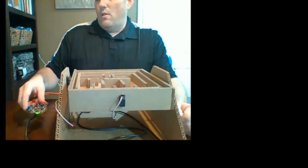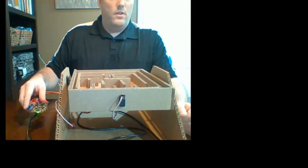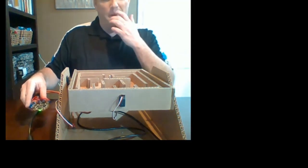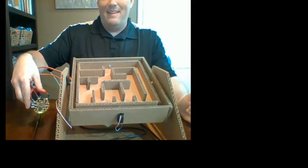So all in all, fun little project. There are tons and tons of uses for this board. Probably end up seeing this again in another class. Like I said, many, many different inputs and outputs for this board. It's a neat little object here. So all in all, the project went well. A lot of creativity here. This entire maze was just designed by me. Just chopped up some cardboard and went at it.